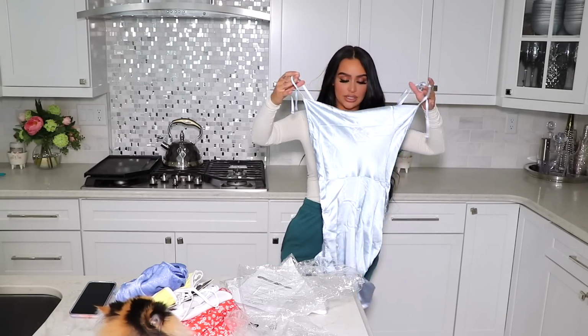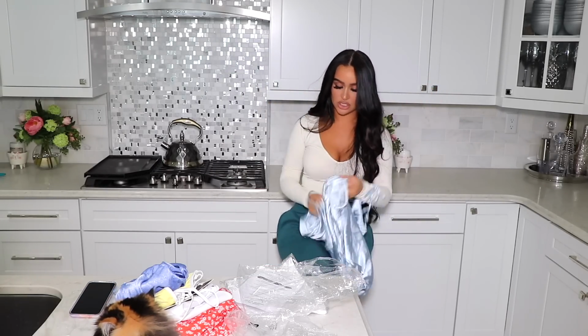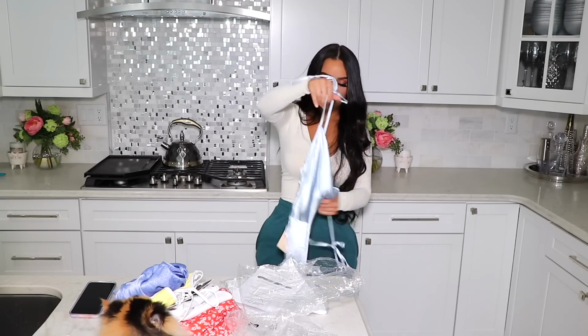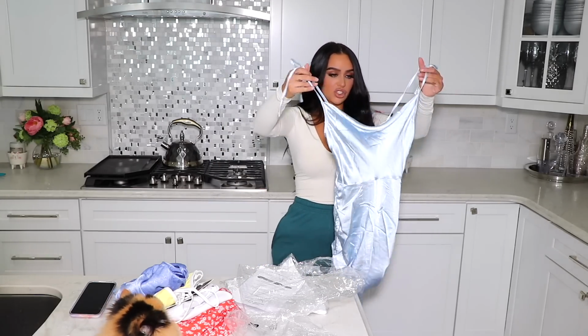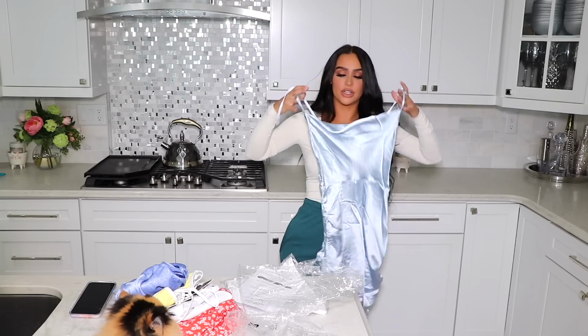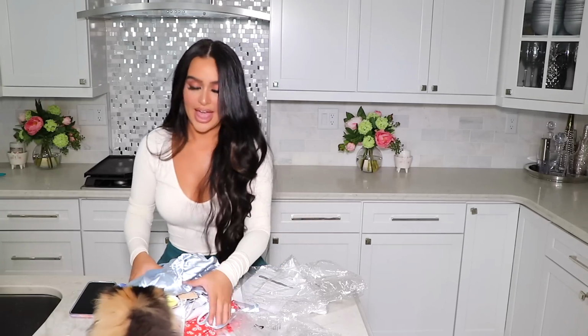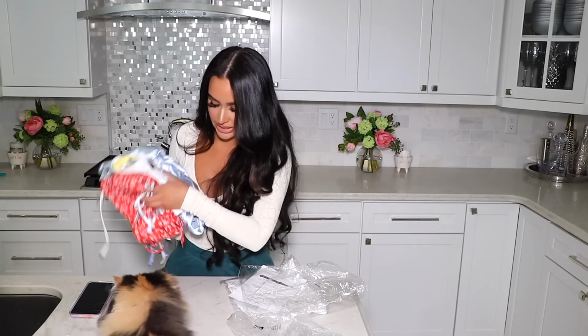It's a blue silk slip dress. It has the adjustable side, so I think it can be a little bit longer, like a midi dress, or a mini. I love the color. I have shoes that match this perfectly. I feel like this color reminds me of Cinderella. So again, gonna try all these on, but these are my items that I picked up from Beginning Boutique.